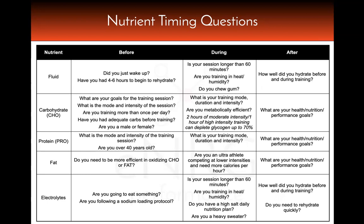Well, you really need to answer these questions first. Like, if your goals for the training session are high quality, remember that anaerobic energy system where you're doing hard LT threshold and above, or VO2 max sprints or sets, yeah, we need to make sure that carbohydrates are part of that before-session nutrient timing plan. What is the mode, right? So are you strength training or are you on the bike, right? We'll kind of break that down a little bit here as we go along.